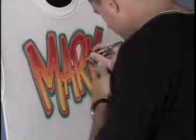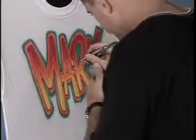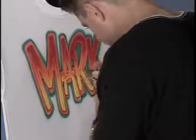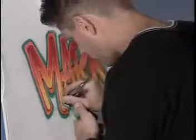And I'll fill these areas in on the inside as well. That element of being able to clean it up. Well, this design starts fairly clean. I mean, there's not a lot of overspray that goes on when you're filling in this type of look.